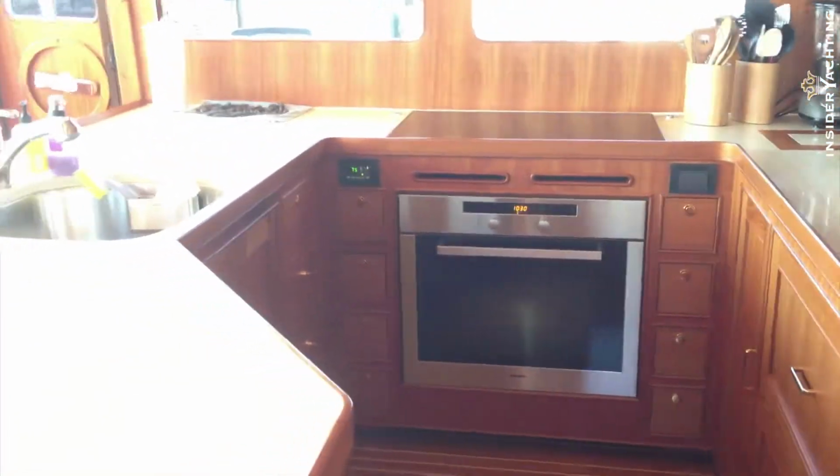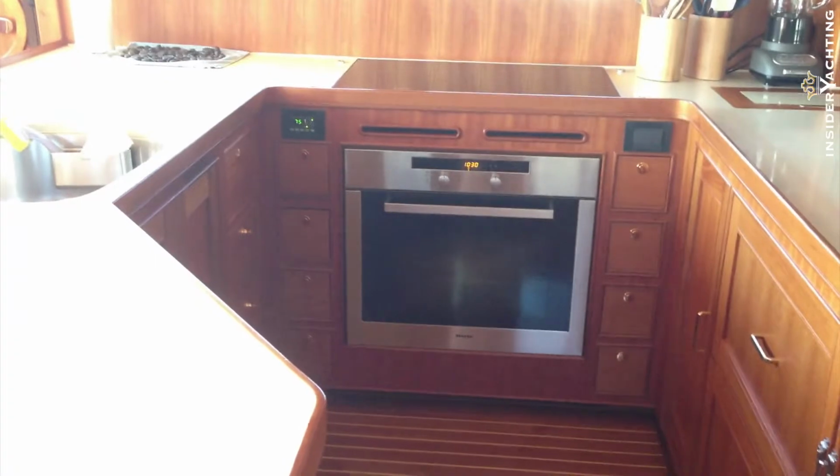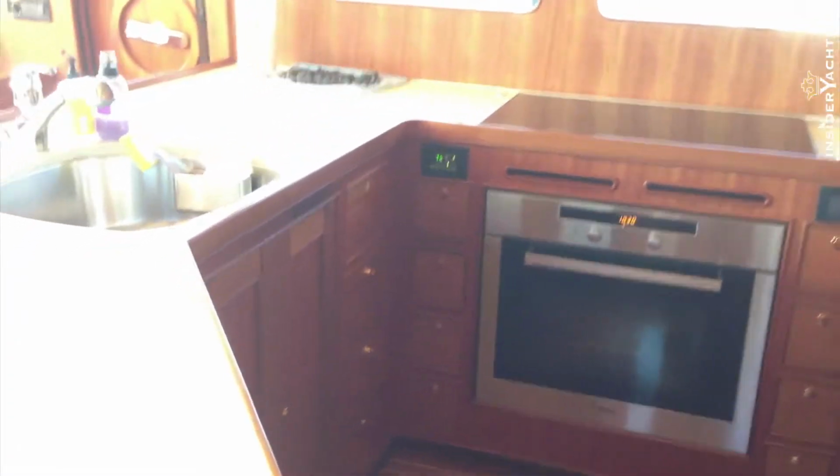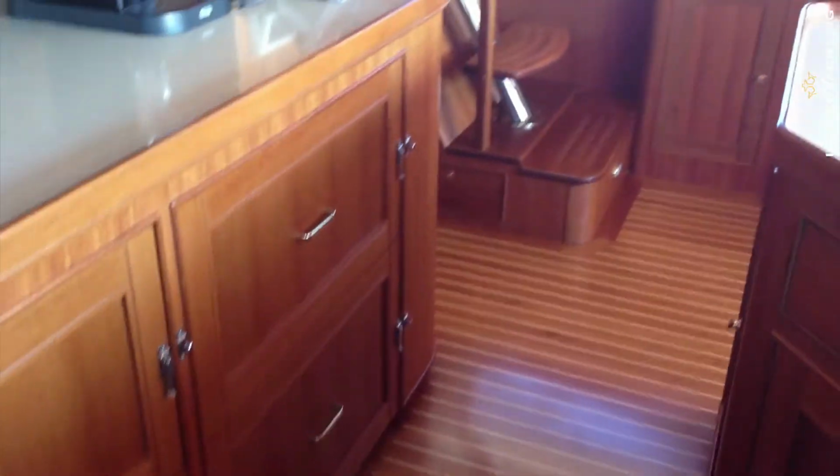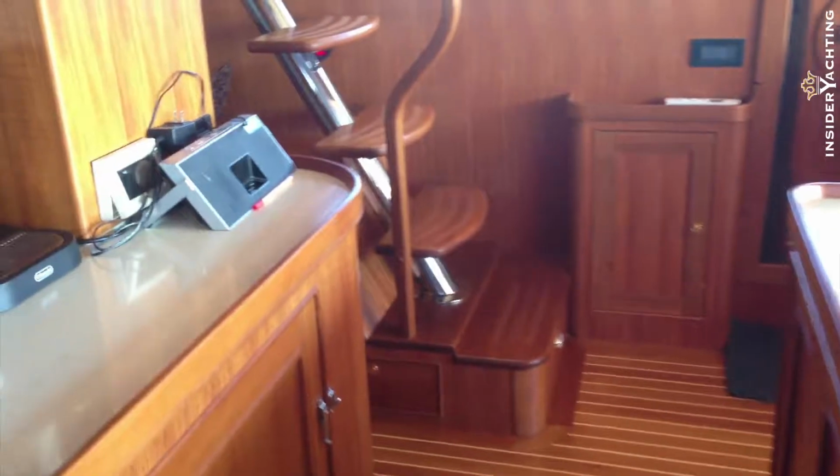Lots of Miele equipment here, top of the line equipment, hob and an oven. They have a dishwasher down here, dishwasher drawer, fridge and freezer drawers, and also one other fridge drawer just towards the front of that countertop there.